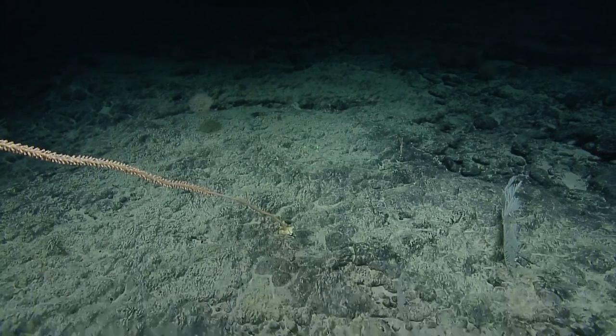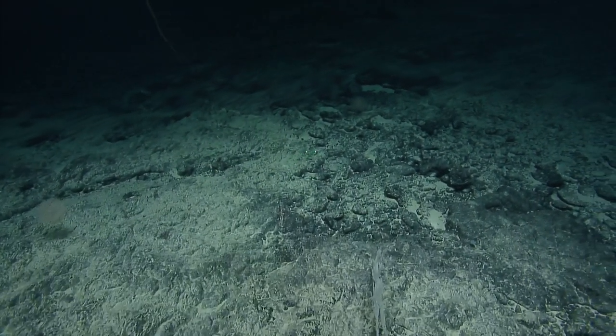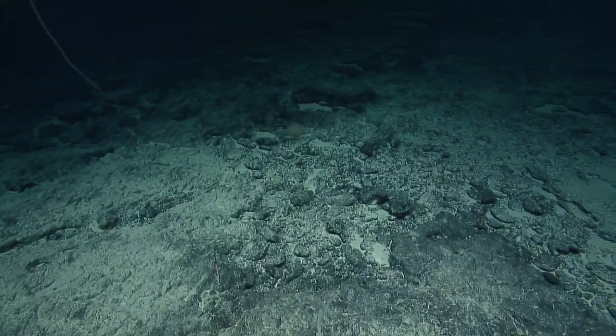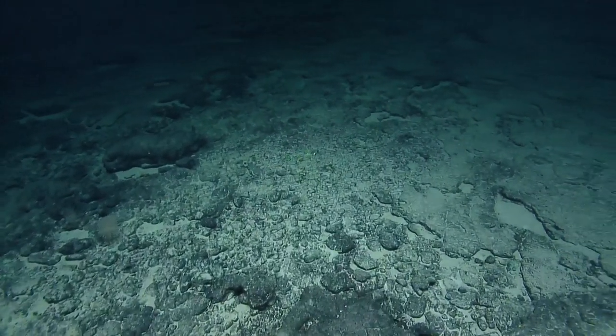I don't think your DVL and USBL are quite jiving here. Yeah, they've been off for a bit. Yeah, we can do a reset. Yeah, let's do that.